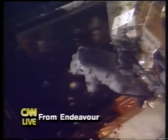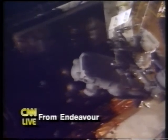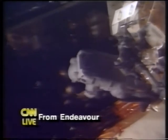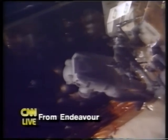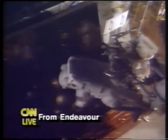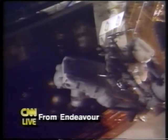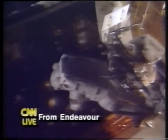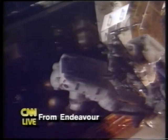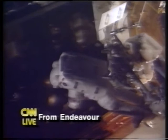Welcome back. Live picture from Endeavour as Kathy Thornton lowers the high-speed photometer device into a carrier on board the Space Shuttle Endeavour. You can see it's going down into the box. They're having to manhandle it a little bit to get it to make a smooth descent into that box. Thornton's in the center of your screen, attached to the robot arm. Tom Akers is to her right, just the right corner of your screen. Let's listen in as they try to get this part to fit into its container.